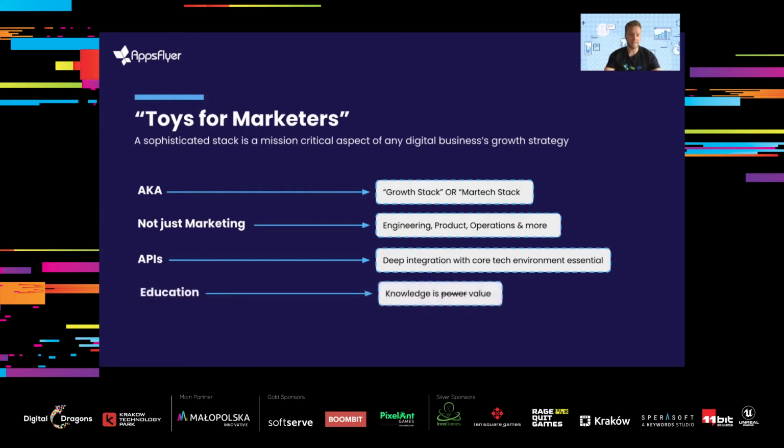And again, it's all about education. In this very fast changing world of mobile ecosystems, it is so important to stay up to date, and real knowledge is a value that cannot be omitted. And I would also like to point out that choosing, connecting, implementing, and utilizing the right tools is a way to win in the marketing technology world.